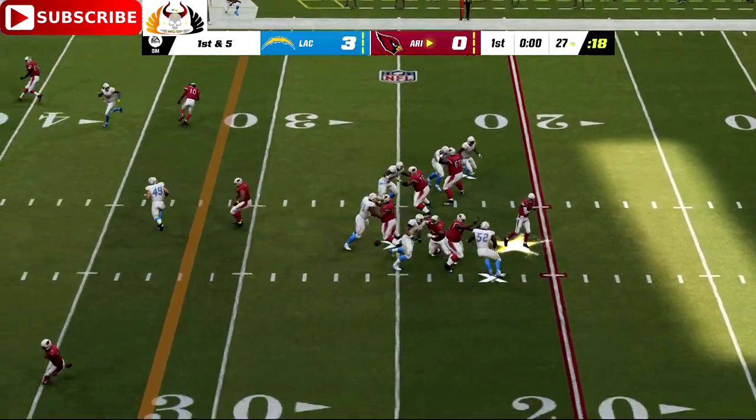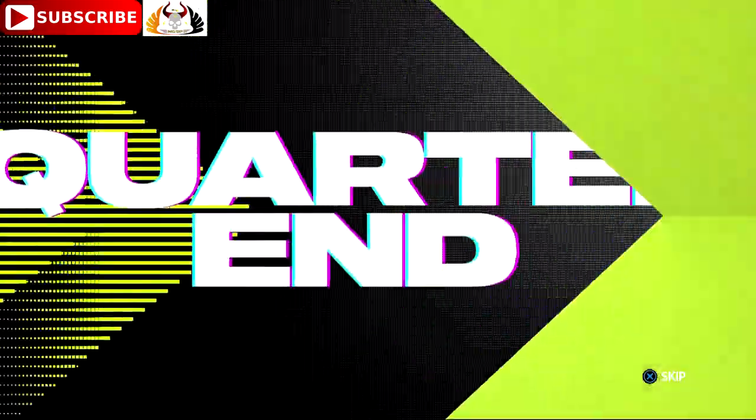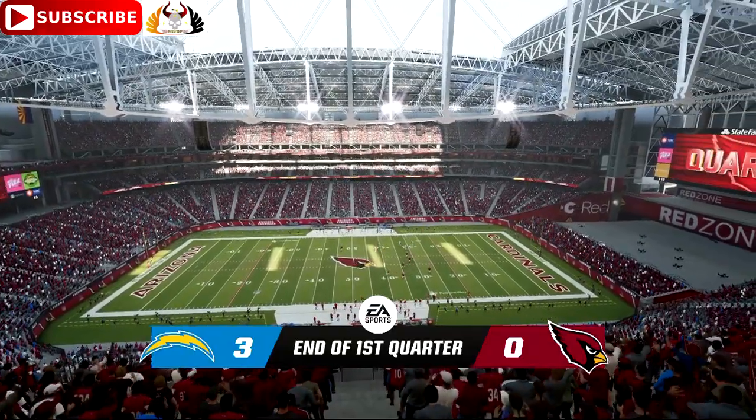Now Murray. Got his man, Robbie Anderson. And he will be out of bounds here on what will turn out to be the final play of this first quarter. 3-0 after 1 on EA Sports.